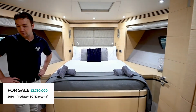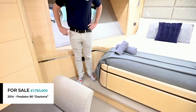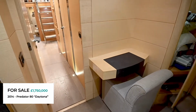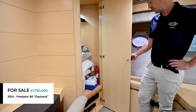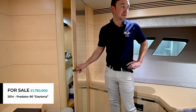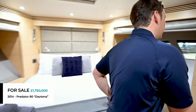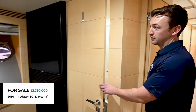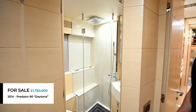This area has its own mini bureau down there. Plenty of cupboard space. Each cabin has a Harman Kardon surround sound system, together with a TV, which is located on the opposite side. Okay, the VIP cabin also is fitted with an ensuite heads.